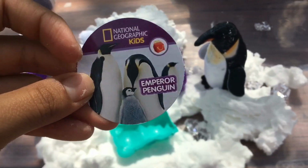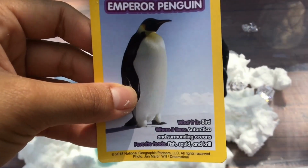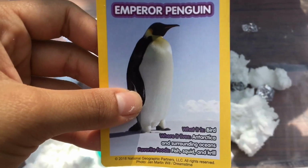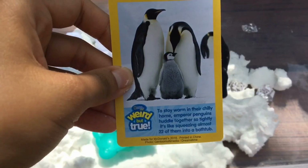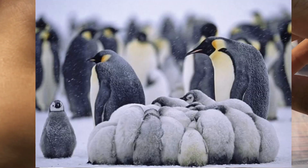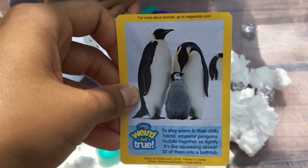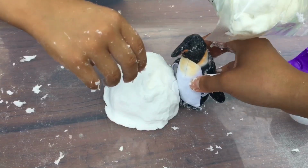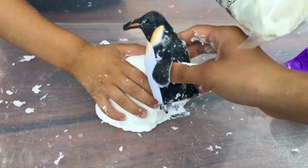And this is Emperor Penguin. It says he's a bird and he lives in Antarctica and surrounding oceans. He likes to eat fish, squid, and krill. To stay warm in their chilly home, emperor penguins huddle together so tightly, it's like squeezing almost 22 of them into a bathtub. Hi guys. This is my home. This is my casa.